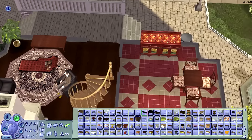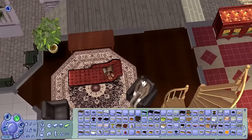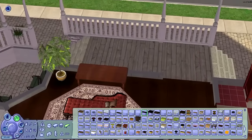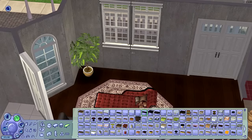This is the same type of table as this one here, so it carries through with a theme. And it's a little bit off-center there. I think that might work. I was hoping for a taller table for some reason. Let's see what the windows look like. Yeah, see, it's a bit low underneath the windows. That's not gonna do it.